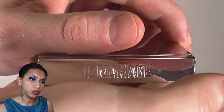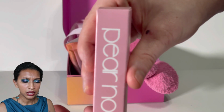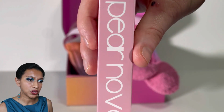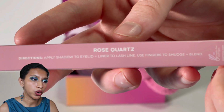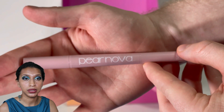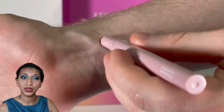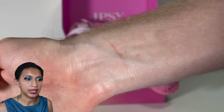Next we have Pear Nova. So this over here is an eyeshadow stick, if I'm not mistaken. I searched everywhere online for this product. I could not find it for the life of me. So this is actually an eyeliner and an eyeshadow. It looks really interesting to me. It is rose quartz, so it says apply shadow to your lids, and you can see over here what it looks like on a fairer skin tone. This is obviously not my skin tone, but you can see that it looks like this. So it's not the most vibrant shade, I would say. You can see what I'm wearing right now. This is the kind of makeup I like. But it looks so pretty when you take it out, and then when you actually see the swatches of it, it doesn't seem to be as exciting anymore.